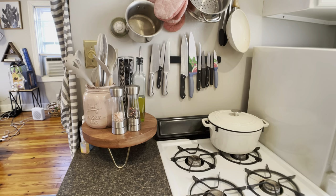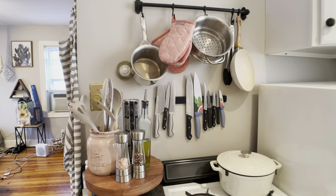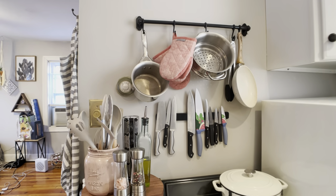I also utilize wall space for my knives. I hang them all onto a magnetic strip on the wall, and that makes a huge difference. I also have a pot rack on my wall where all of my big pots go, or things that I reach for pretty often, are all right above there, which makes it really nice to not have to go through a bunch of cabinets to find something that I would grab pretty frequently. That makes a big difference in my daily life, and also it's pretty aesthetic, so I like that.